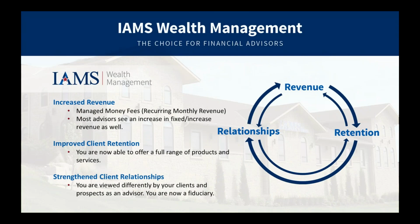A few years ago, when the DOL was kind of looming over our head, Stephen Charles decided it was time to enter the security side of the business as well. So we do have IAMS Wealth Management here in this office as well. It's an RIA. So if you've got your 65 or your CFP, you can get registered with IAMS Wealth Management.